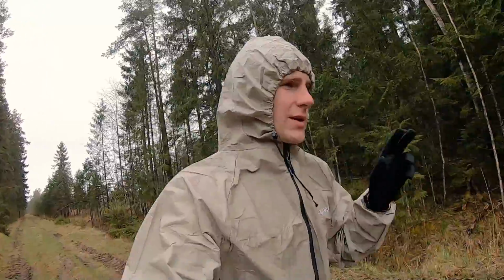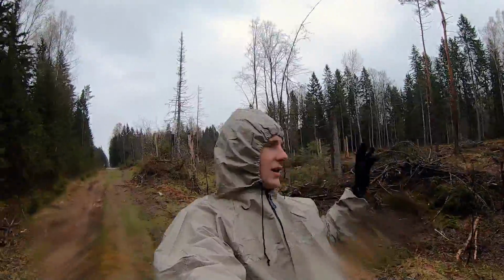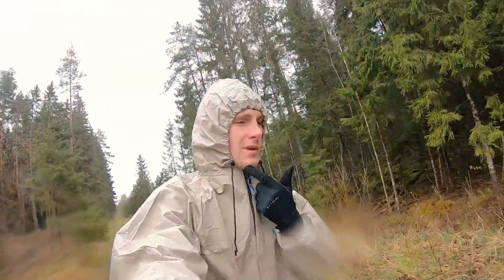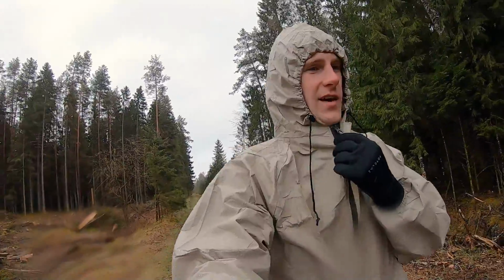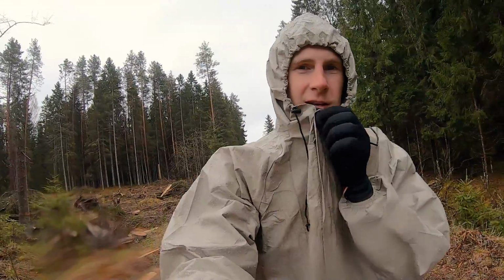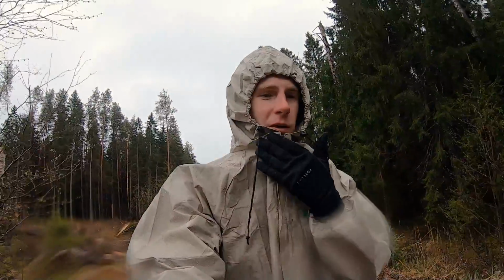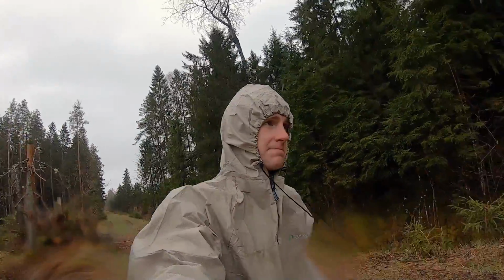One thing that I don't like about it though is that in open places like this, where there's a lot of wind, a lot of rain, my chin gets kind of cold, because usually rain jackets have this fabric extension that goes over something like this, and then you're warm, your neck is warm. But with this jacket there isn't any. That's one negative of the Frogg Toggs.